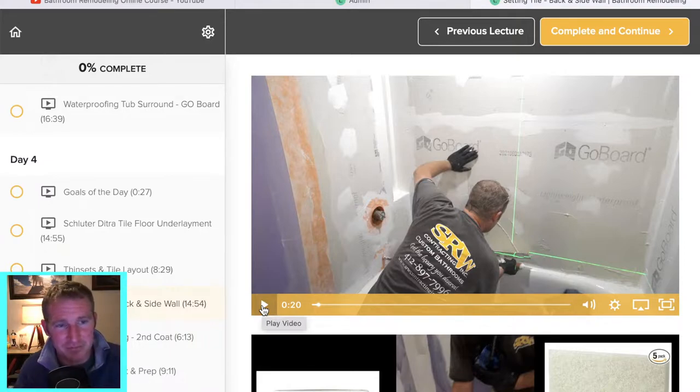I'm not really sure why they came out with it, but if you're doing Hardy Backer or something like that, definitely put a liquid waterproofing over it, or the thin set will be zapped immediately. So if you're doing Hardy Backer board, you want to dampen the surface before you start tiling. But in a tub surround, it should be waterproof. So going over a waterproof membrane or waterproof board like this, you don't really have to dampen the surface. You can just use the backside of the trowel and burn that in.